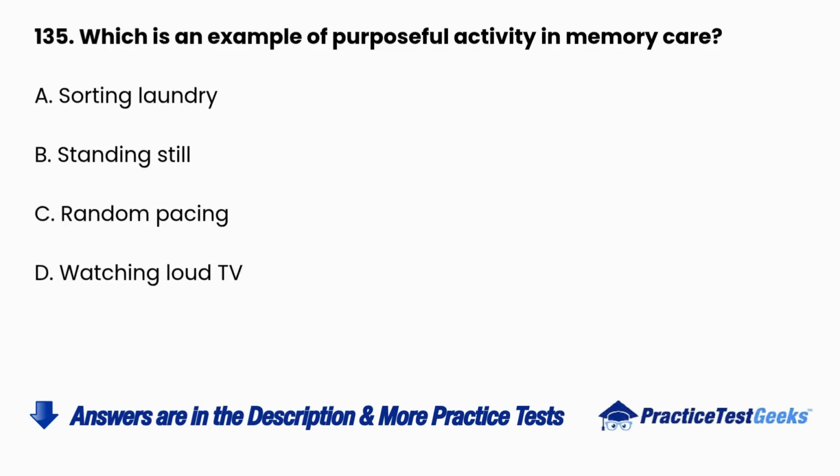135. Which is an example of purposeful activity in memory care? A. Sorting laundry. B. Standing still. C. Random pacing. D. Watching loud TV.